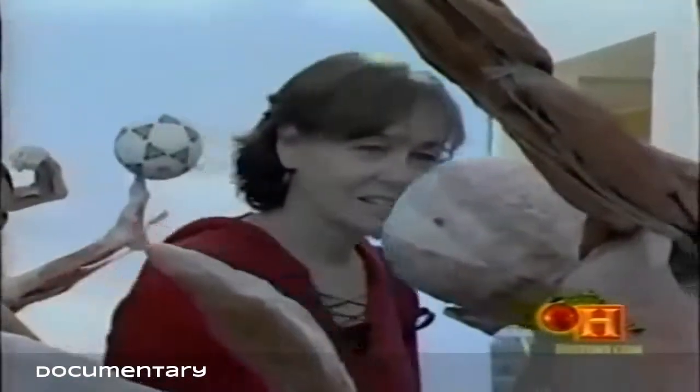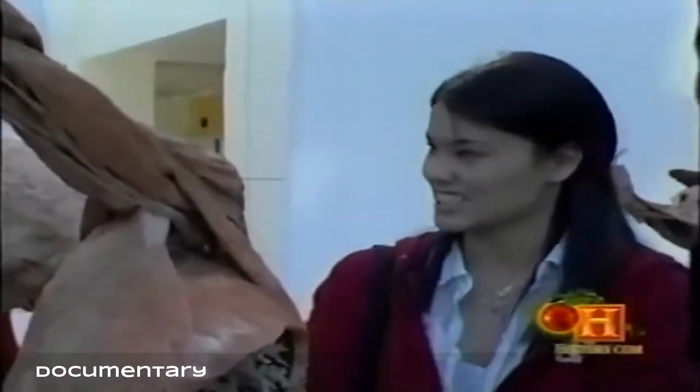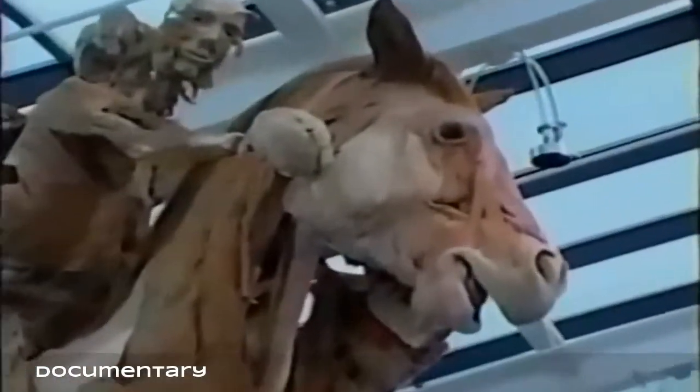The methods may have evolved, but the reactions have not. Some are intrigued, others are repulsed. But taxidermy continues to confront the viewer with the enduring mysteries of life and death.